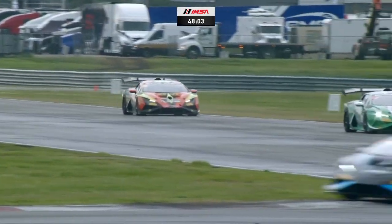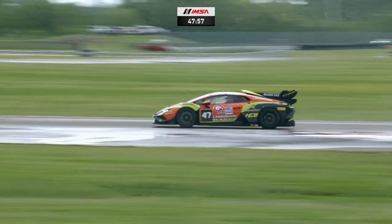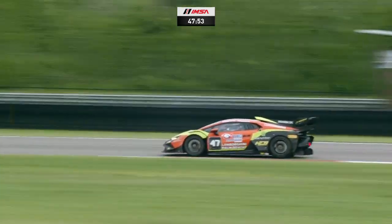Johnson up into fourth position now. He's managed to find a way past Gianni Torino, who made a good start also. And before the 7 car, that is Brian Ortiz running in 6th position, best placed of the Pro-Am contenders.